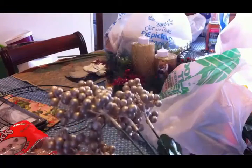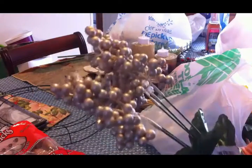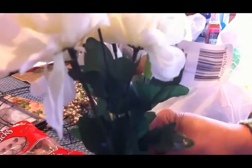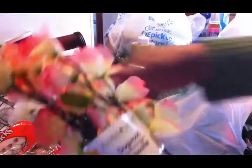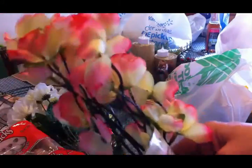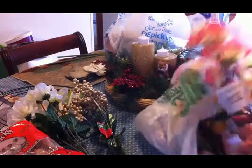I got these berries. They're kind of a light gold color. I got some white, I'm trying to see what they're called. Oh, these are Delilahs, white Delilahs, some dogwood in this really pretty peach and yellow, and I got 2 of those, I believe. Yes, I got 2 bunches of those.